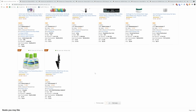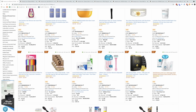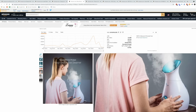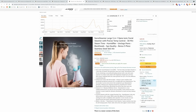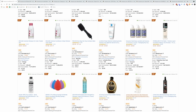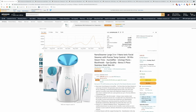If it's something like just an ink liner, then obviously there's no wow factor to that. But let me show you something with a strong wow factor. Probably like this nano ionic facial steamer, right? If I go on this, there's probably some pictures of a woman using it, there you go. If you made an ad with the facial steamer and showed the before and after of whatever this product is supposed to do, I have no idea, I don't use facial steamers, then obviously you have a much higher chance of being profitable. And how much is this facial steamer making? The facial steamer is making $798,000 a month. Right, so a substantial amount of money.